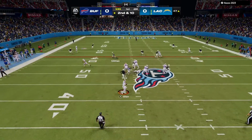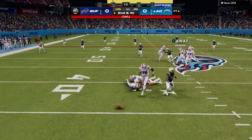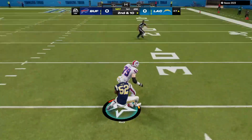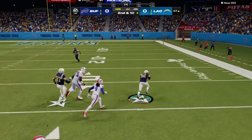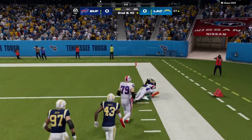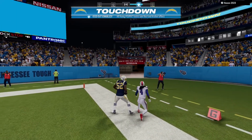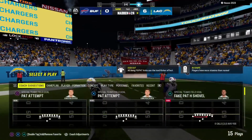Play action. Now it's Allen. Nowhere to go here. He lost the football, and it's picked up by the Chargers. They find some open field here, down the right sideline, and he takes it back to the house. It's a fumble recovery and a Charger touchdown.